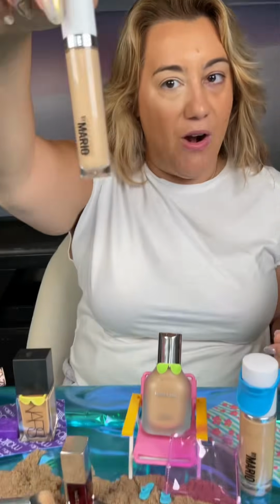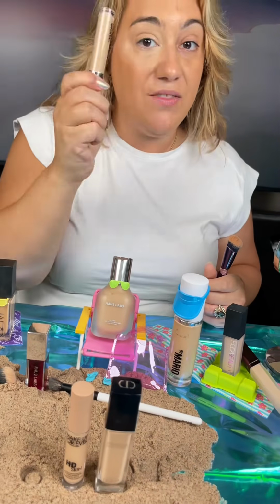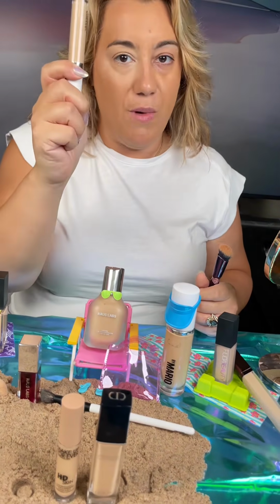The winner of round 1, being the most innovative for its ability to self-set, is Makeup by Mario. If you want a higher coverage, go for Forever and Dior. If you want more natural skin, go for the Makeup Forever. If you want self-setting and never using a powder, go for the Mario. Round 2 coming. Kosas, the new Tower 28, and the creamy NARS Radiant OG Concealer.